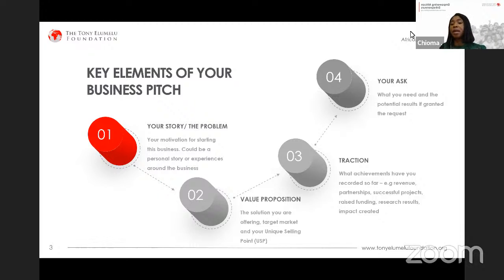Or I'm building a plant for agricultural produce. And by the end of this period, whatever time period it is, this is what is going to happen. So if you're in the health sector, say you're doing research for a vaccine, I need $5,000 to complete the research for the malaria vaccine, so that by the end of January 2023, Nigeria will be malaria free. Oh my God, I hope that happens. Nigeria will be malaria free.